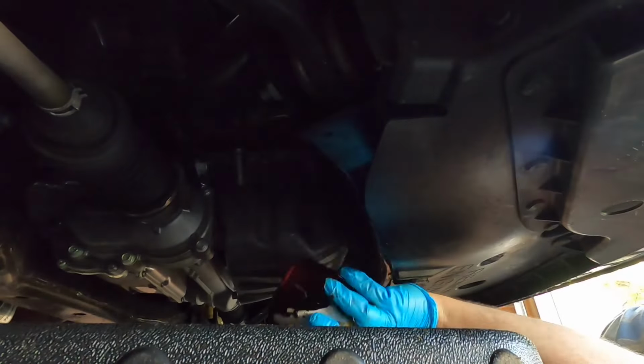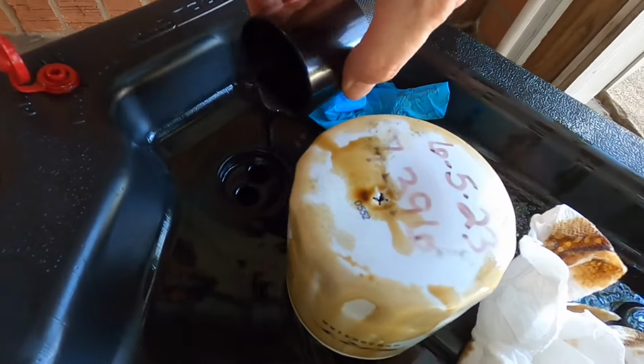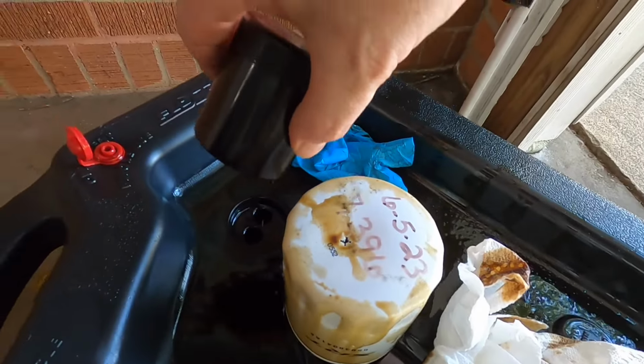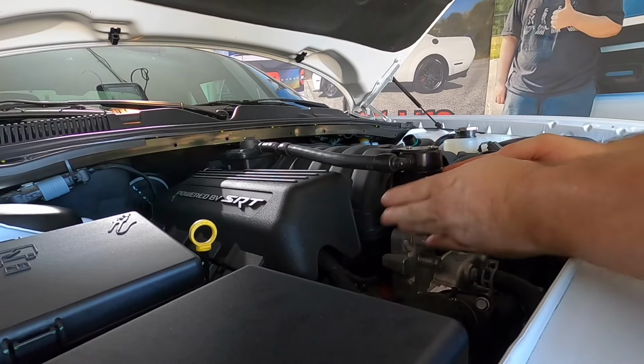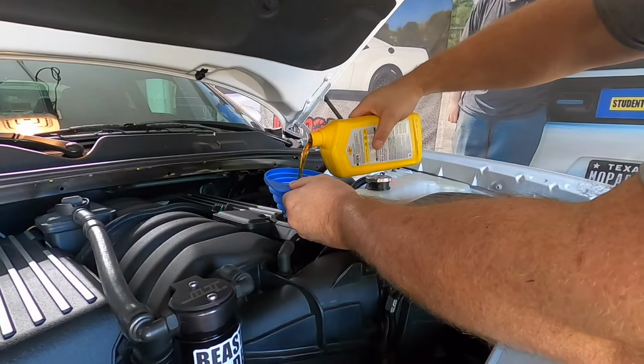And don't forget to take off the catch can and dump it out. I take my catch can off twice between oil changes, so that's why there's not a whole lot in there. Then make sure it's secured back on again, and then put in 7 quarts of the Pennzoil 0W40 Ultra Platinum. Set the oil life back to 100% and you're good to go.